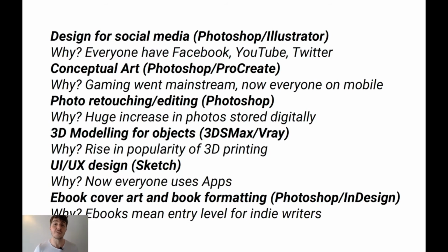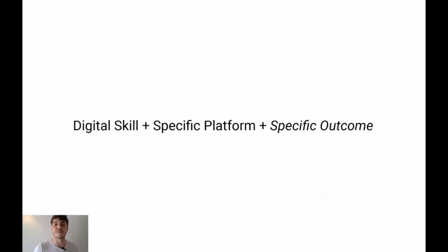And my best advice to you is to just look at the market. What are people doing? What platforms are they using? There was a phase in my life where I was doing Snapchat filters because Snapchat was so prevalent and everyone wanted to be on Snapchat. Every year there's a new thing, there's a new platform that everyone's trying to get involved in. So observe the market, see what's going on, and think about how can I apply my digital creative skills to help people in that. And the work will come your way. Digital skill plus specific platform gives a specific outcome. Try and tailor your offering to that formula, and you should be in enough of a niche that people will pick you up.